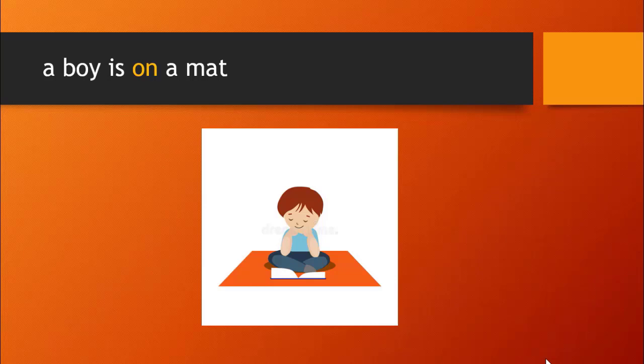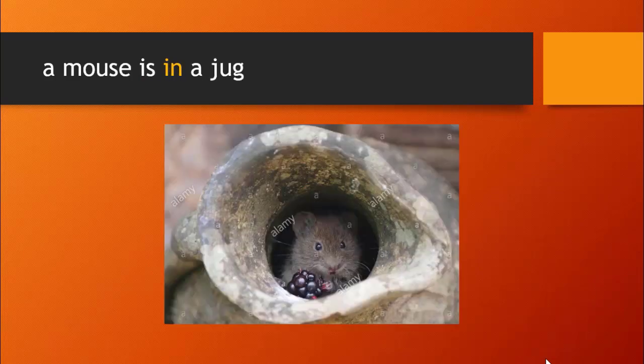Look where the boy is. A boy is on a mat. Say one more time, a boy is on a mat. Very good. Now see what's next.